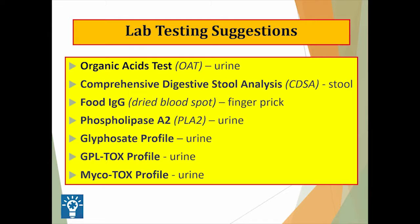Food sensitivity is always an important thing to consider with ongoing digestive system problems. So the nice thing is Great Plains actually has a food IgG test, what's called a dried blood spot test. So this is actually a very comprehensive profile, but would provide a significant amount of information up front about where to go and what to prioritize regarding treatment.